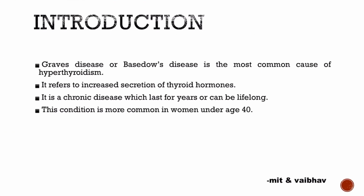So let's start with the basic introduction. Graves' disease, or Basedow's disease, is the most common cause of hyperthyroidism. It refers to an increased secretion of thyroid hormones. It is a chronic disease which may last for a few years or can be lifelong. This condition is more common in women under the age of 40.